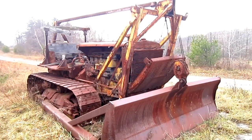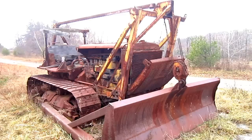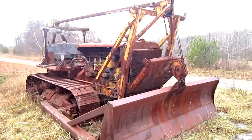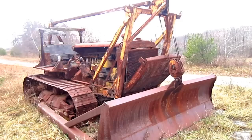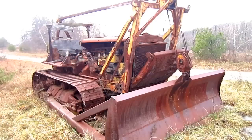Okay, right here is a 1944 Caterpillar 8R Series D8. The D8 was first introduced by Caterpillar in 1935 as the model RD8. It was developed from the earlier Diesel 75 tractor. The model RD8 Series 1H became the model D8 in 1937, and it was produced up until 1941 when it was replaced with the newer 8R Series, which is what you're looking at right here.